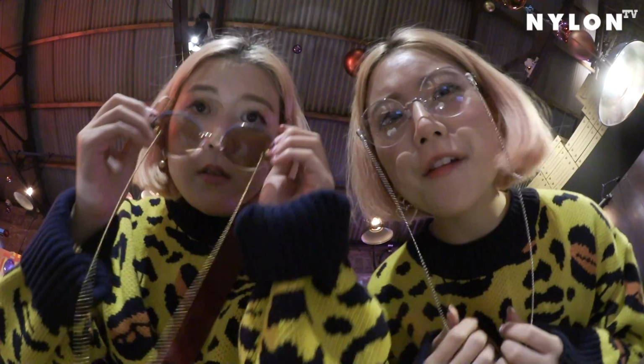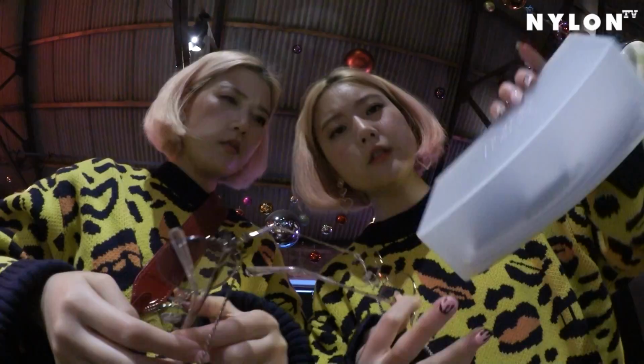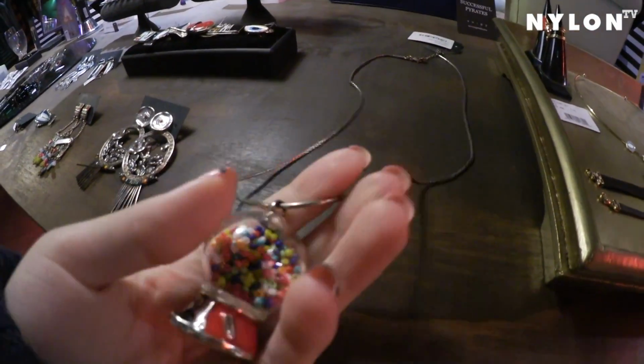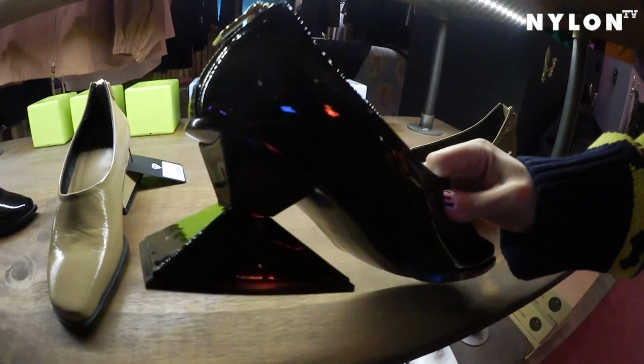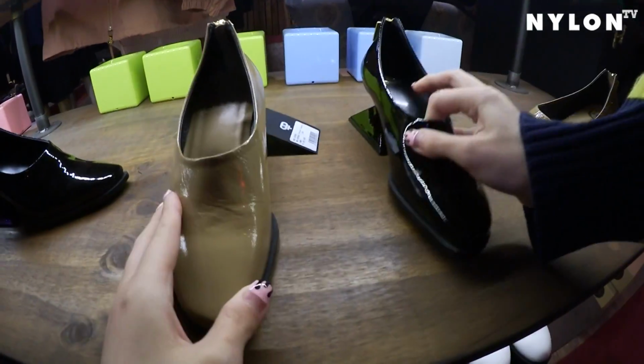Oh my god, can I have this? Please. Oh my god, I love this one. Double lovers. Oh my god, this is a necklace! That's a necklace, and a matching earring. Oh my god, what the heck? That's crazy. This is art. This is not a shoe.